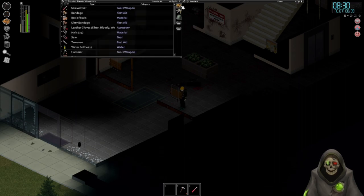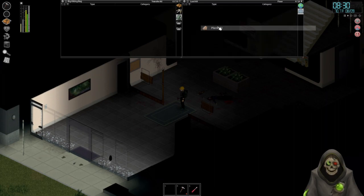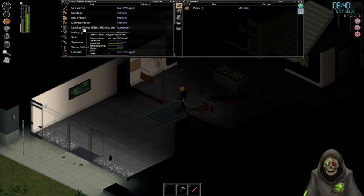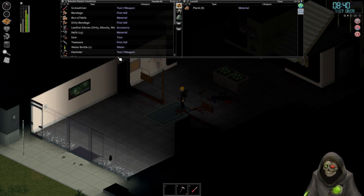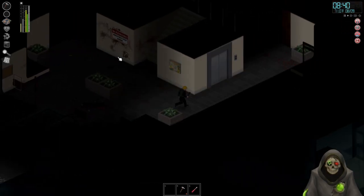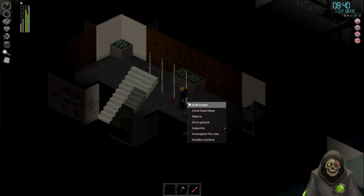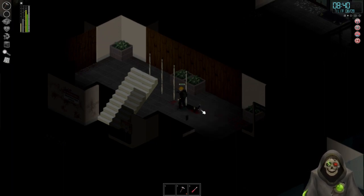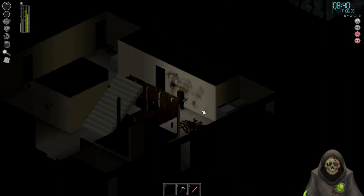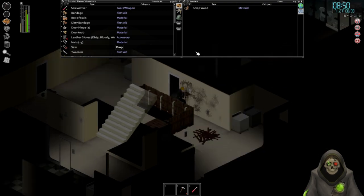How many planks do we have left? Eight? Eight on us? Okay. I'll drop those on the ground for right now. There we go. Do I have any in my inventory? No. All right. Go back up. And then we'll grab a hinge, doorknobs, or I guess hinges and doorknobs. And then we can go from there. All right. Hinges and doorknobs. There we go. Grab them. Perfect.